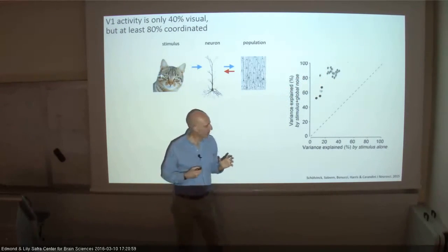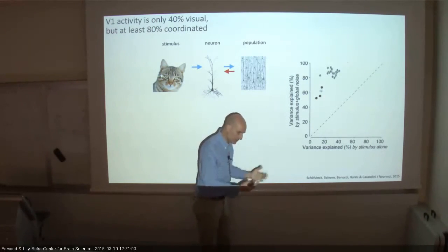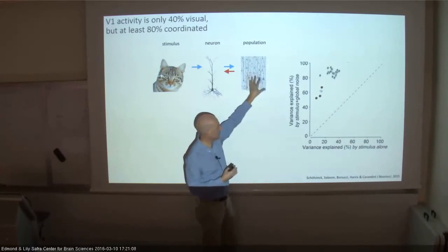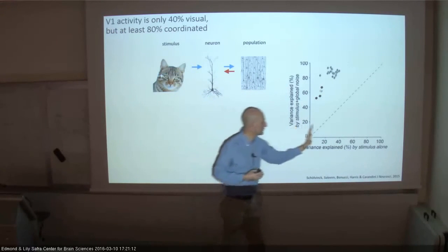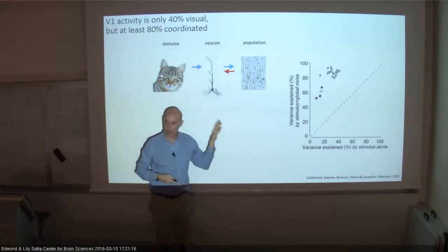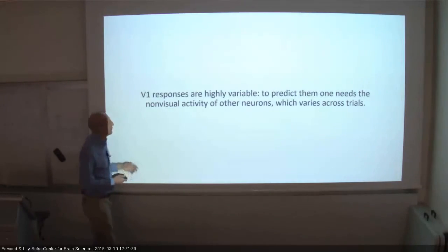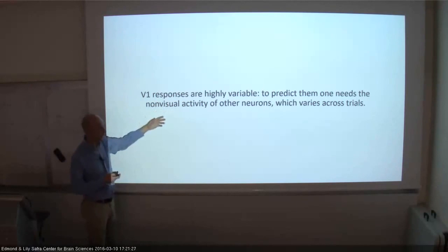So roughly speaking, if your job was to predict what this neuron does, I think it would be better to concentrate on this side, which gives you this much, than to concentrate on this side, which only gives you that much. Okay? So this is why I made this change. Not that I'm not interested in vision anymore, but I'm interested in what else is happening. So the summary here is that V1 responses are highly variable. To predict them, one needs the non-visual activity of other neurons, which varies across trials.